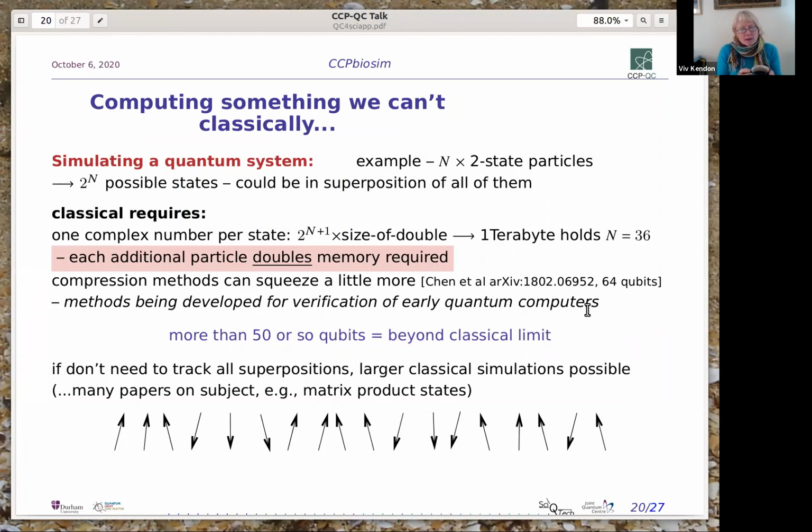So if someone says, oh, I'm simulating hundreds of quantum particles, great, but they're doing it in a subspace that is probably not larger than this. So you can't simulate it in its full generality. That is a pretty hard limit on what you can do classically because of this doubling thing. And that's where we think that quantum systems will come in first, quantum computers.